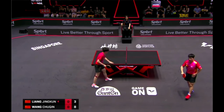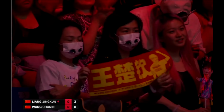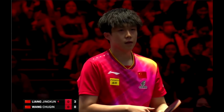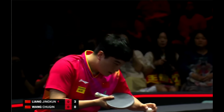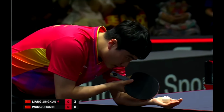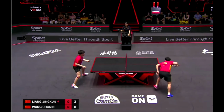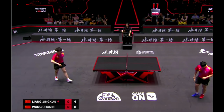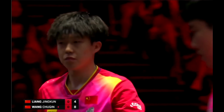Beautiful brace here. Blocks it right back. Accelerating, just guiding the ball into the middle. Just an armor of Wang Chuqin right here. Still only 23 years old. 8-4. Same age as Sun Yingsha, yeah?